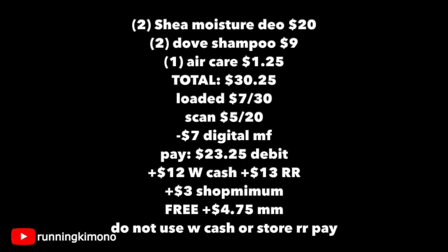I had my e-booster of 7 back when you spend 30 loaded, along with the paper one there. $7 in digitals melting off. So with my debit card, I paid $23.25, got back 12 bucks in Walgreens cash and $13 in register rewards. A 10 for the Shea Moisture and a $3 for the Dove. $3 back from Shopmium. Take a picture of your receipt. Makes it free and a $4.75 money maker.